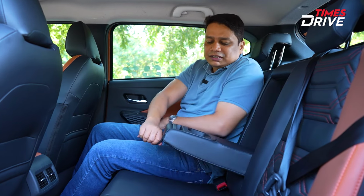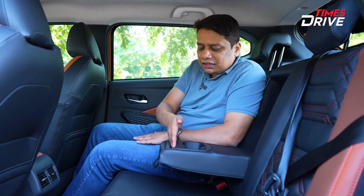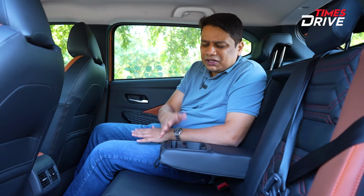You also get this armrest, and of course you can keep a couple of beverages here, place to keep your cell phone or any other thing.